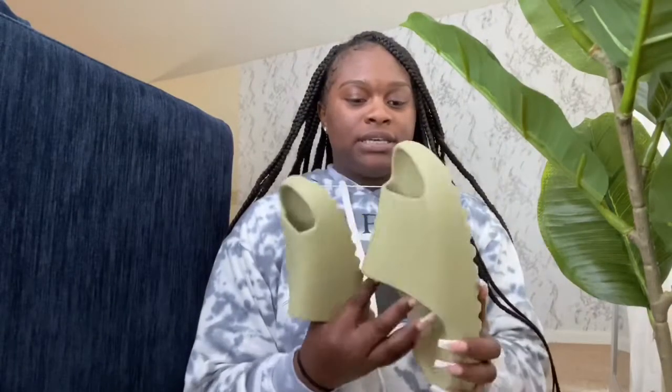Okay, so y'all, I ordered these Yeezy, I guess, replicas. Yeezy slides replicas, I'm gonna call them, because they're definitely not the real deal, okay? I wanted them, so I ordered them. I got this little tan color and then this little green color, and I got them in an 8. Okay, so I ordered these shoes from the Sneaker Genie.